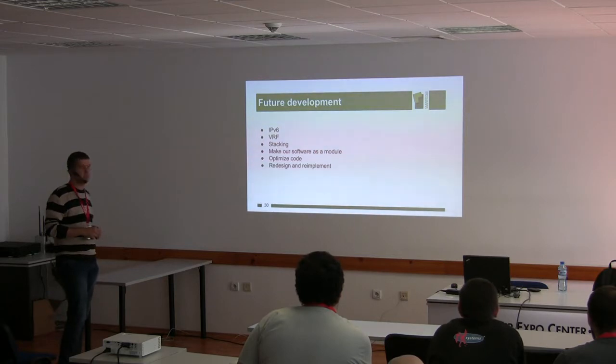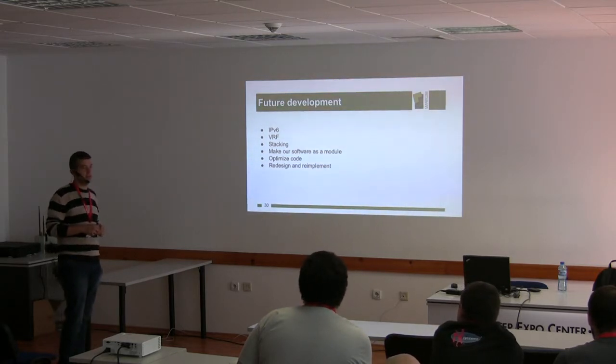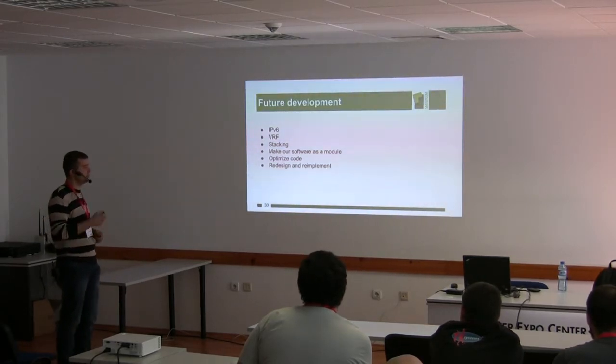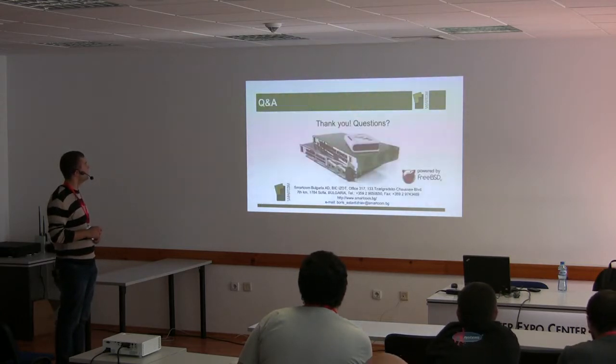Well, stacking. Maybe it's a good idea to make the switch, or actually a bundle of switches, act as a single one, so that they can easily be configured via a single CLI. Of course, we have to optimize the code, redesign, re-implement all those bloated parts. I think I end here. So thank you.